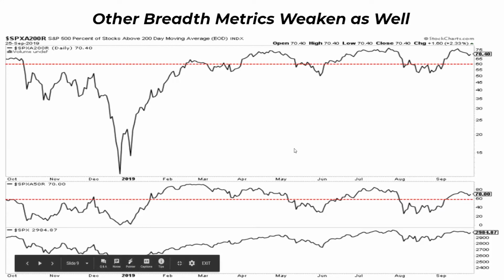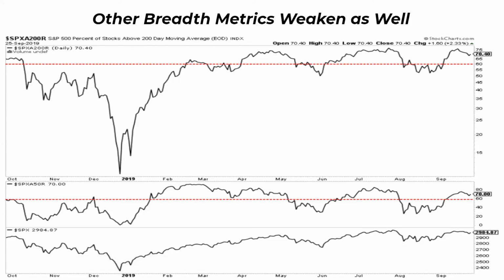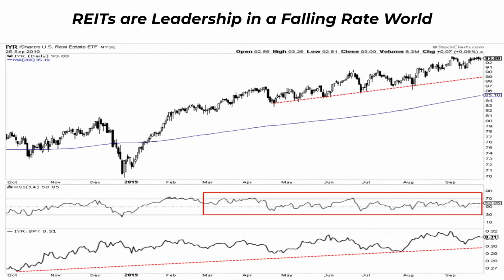Ideally, what we want to see is both of these metrics hold above 60% while the market holds above that key support zone that we've been highlighting in the 2,900 to 2,950 area. To me, that would lend bullish breadth confirmation to the price action in the marketplace. A deterioration in breadth obviously would increase the odds that the market will break down below those support levels. So just something to keep in mind. Breadth metrics are weakening a bit, but still remain constructive. This is why we watch these on an ongoing basis, because we're trying to catch the turns as early as possible.